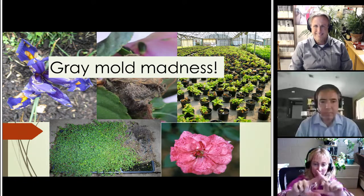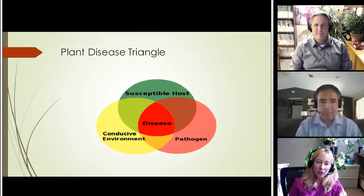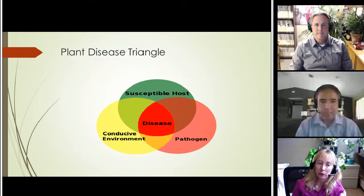So here you have your plant disease triangle. When we talk about the plant disease triangle, it's a model and a way to understand how disease actually happens. And to have disease, you need to have three things. Our pathogen, which in this case, we're mostly talking about Botrytis, and we'll branch out to a few others.